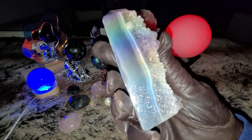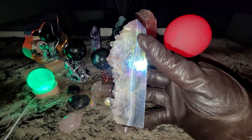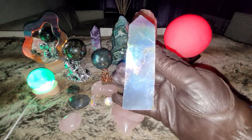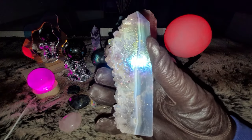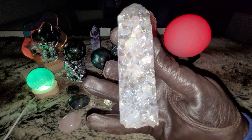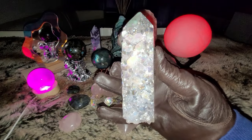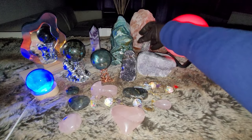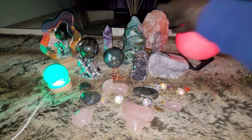So it has a lot of properties, and it's a pointy cluster. It's kind of a tower with a freeform on the side, and I fell in love with it because of this shape. It's the birthstone for the zodiac sign Capricorn. And I also read that Pisces, I don't know how you say that, also has a connection to this rainbow fluorite. I think it's very, very pretty.